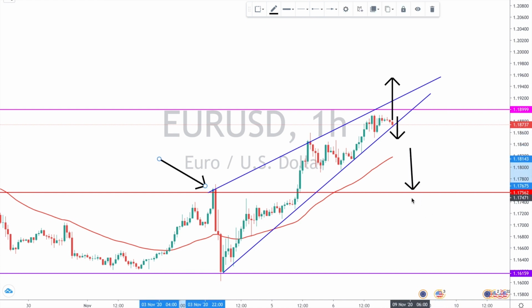and target at least this daily level. And our next target in terms of the bearish scenario would be this weekly level right here. So guys, let's move on.